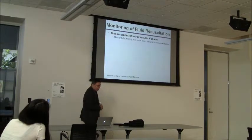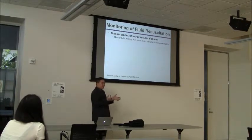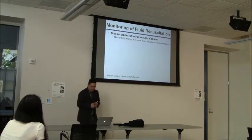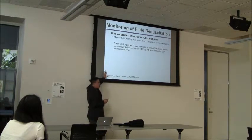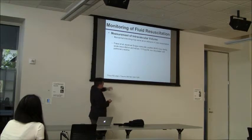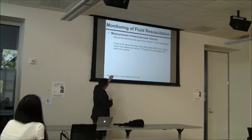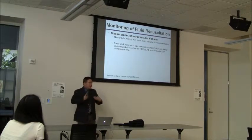So measurement of intravascular volumes. We can look at something called myocardial stretching, your heart stretching. Okay? And a study in 2007 by Fries et al. in trauma patients, not burn patients, saw that patients who were receiving lots of fluids because they were shot, they lost some blood or something like that, values of a biomarker called B-type natriuretic peptide, or BNP, values above 110 picograms per ml were predictive or were associated with pulmonary edema, fluid accumulating in the lungs.